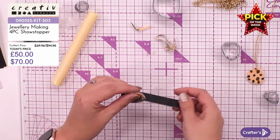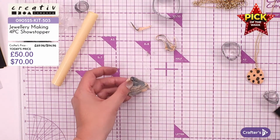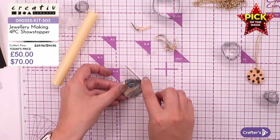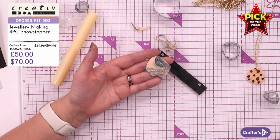I'm not doing this very well, but you've got the idea. Once I lay that back out, I'm going to just smooth that around like that. That is ready to go in the oven, and you've got that next pattern. So you're just going to add all those on.